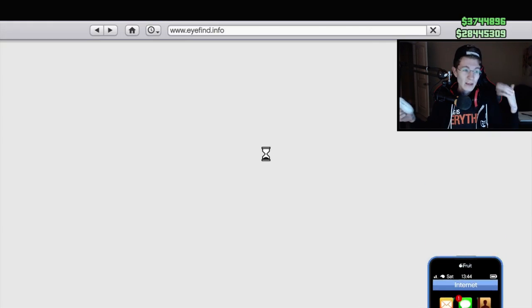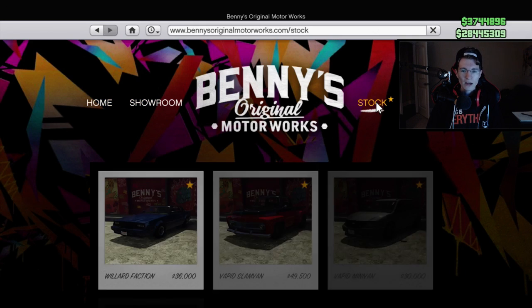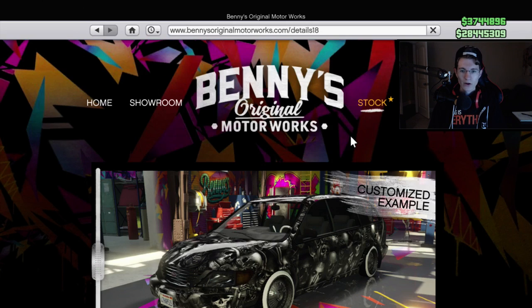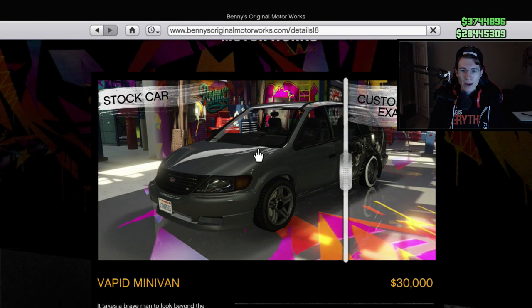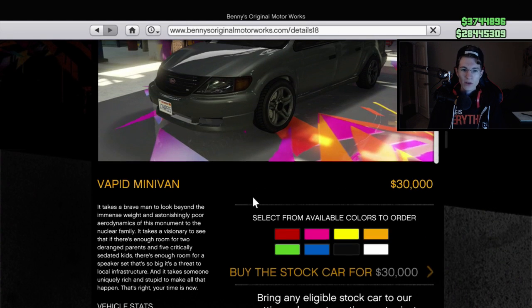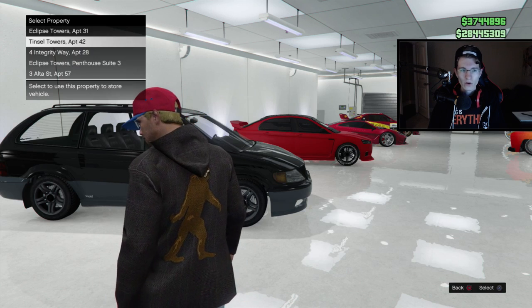Let's see. So the Vapid minivan, it is available on Benny's site. So if you go to stock, it will be on the first row, and it is available for $30,000. As you can clearly see right there, Vapid minivan, $30,000. That's like the main picture we've all seen. There's some of its stats: 125 mph, 4 gears, a little over 4,400 pounds, all-wheel drive. So $30,000, not too bad. I've already got one ordered, but for the sake of this video, I'll go ahead and order another one and put it in here.